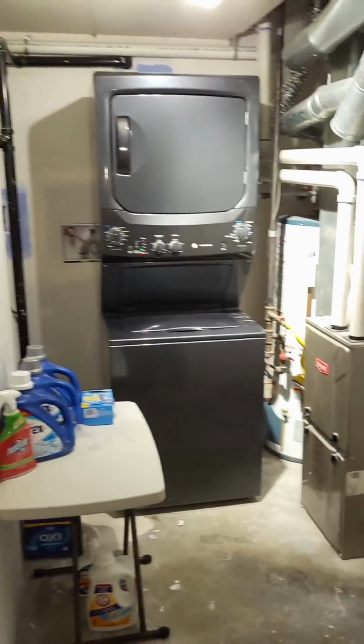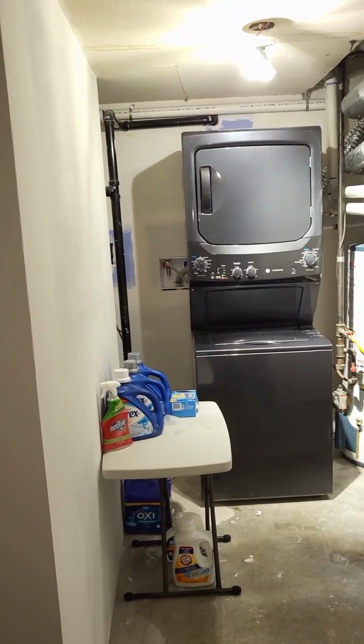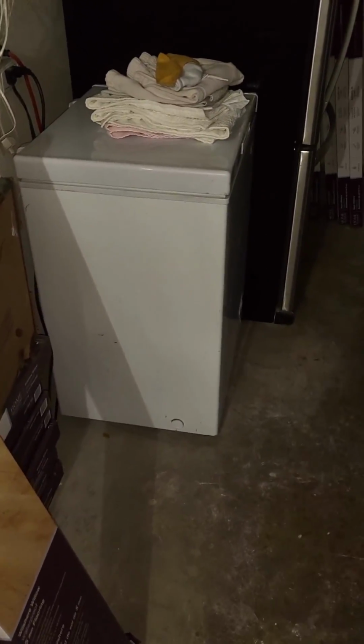So it's going to be a little loud here because I have the laundry running, but I'm just going to show you guys just where we have it and how everything is. So let's continue. And there we go. Look at that. So it's just going to sit there. Eventually there'll be shelves and some other stuff there. But we had to get the stacker because there is not much room in here, as you can see. And then this is the remainder of our garage here. And the only thing that's changed in here is we put a little freezer.